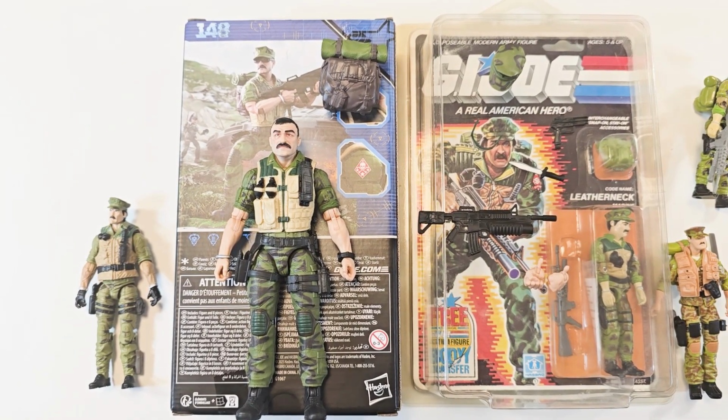Now that we got this out of the way, let's talk about whether this figure is a collectible item, and what are my final thoughts about this figure.